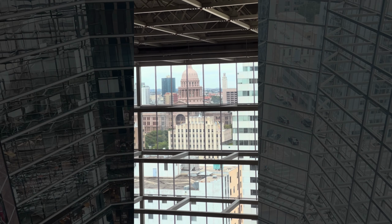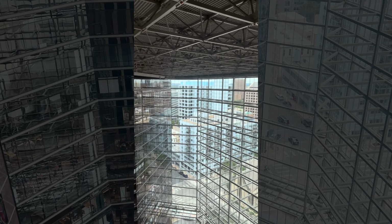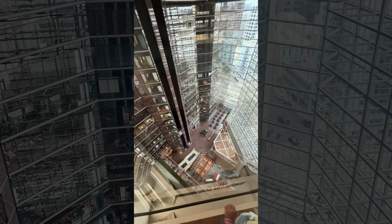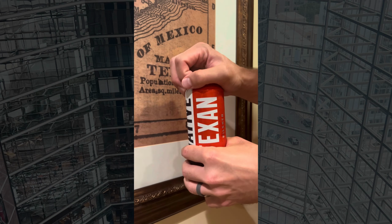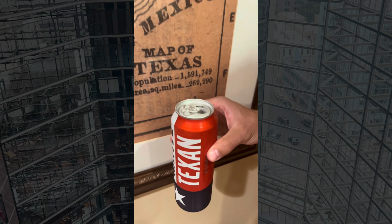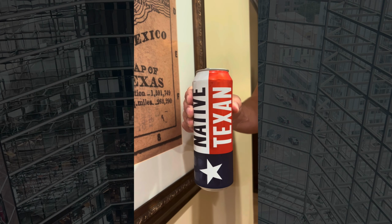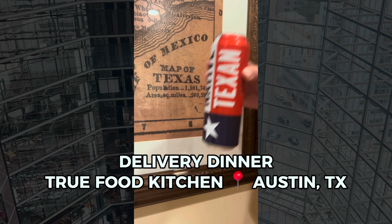We're at the very top. Yep, somehow we are at the very top. Whoa. Look up there. It was quite the drop down. Luckily, there were no fire drills or anything. All right, there's a native Texan beer to enjoy with a map of Texas in Austin, Texas. So the state capital, couldn't get any more Texas than that.